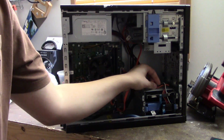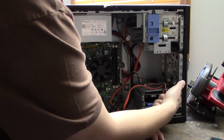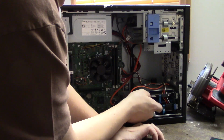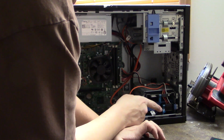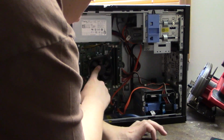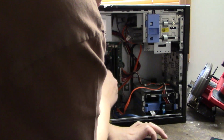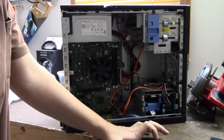Linux is good about being moved from one computer to the other. Got a 180 gig Intel SSD right here, and a 1 terabyte Western Digital Green hard drive for data storage. There's our CPU, and 8 gigs of RAM, which did not come with the system. I added it myself.